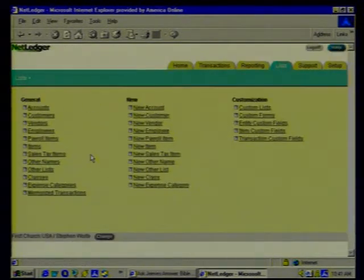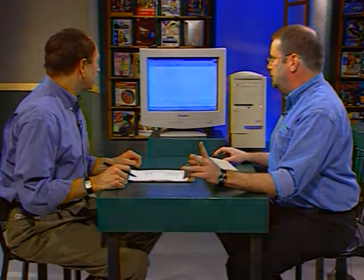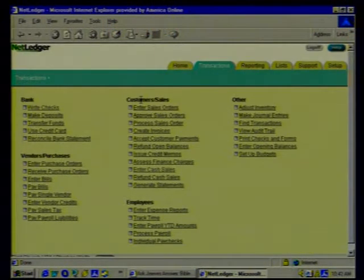And then a list section where you set up your members and that sort of thing. So let's go through a couple typical things. I mean, you have to write checks if you're running a church, right? Can I actually create checks inside NetLedger? You can do it a couple of ways. You can record checks you've already handwritten, and you can also generate checks right out of the system.